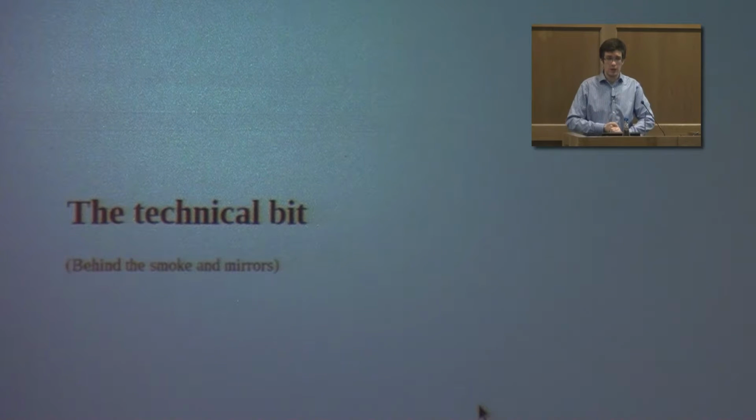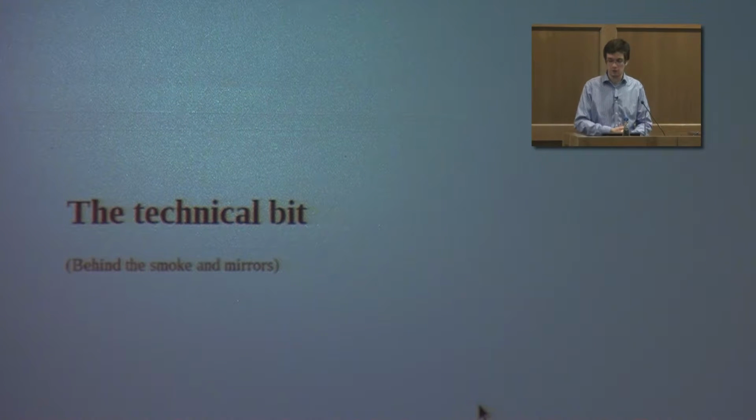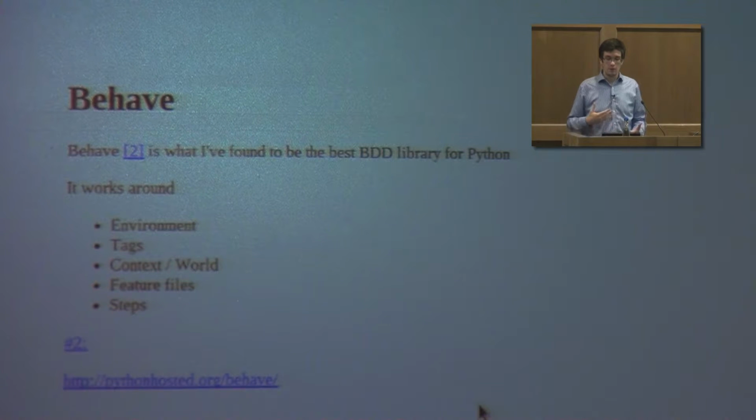So now I will briefly skip through Behave, the technical library that we're going to use. Nicholas gave a very good presentation yesterday, and I would also highly recommend the tutorial on it because it is excellent. But for the purpose of what we're doing here, I'll give you a brief overview of what's going on and roughly how it works. So, Behave, a Python library, obviously enough, that's why we're here.